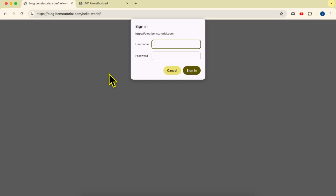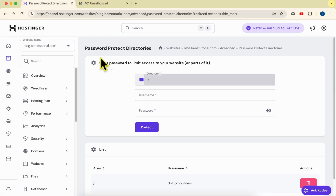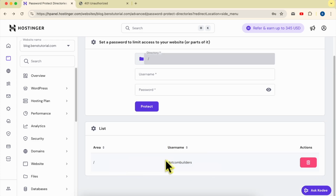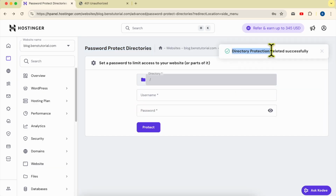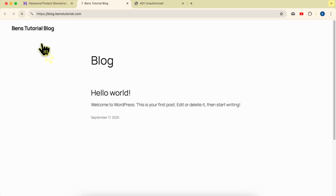And if you want to make your website public later, simply go back to your Hostinger panel and go back to the same password protect directories page. You've set your username and password, and here you can see the usernames for your private website, and click on this delete button. Confirm delete. Directory protection deleted successfully. Now, if you try to access your website, you should access it without being asked for a password. And this is how to make your website private on Hostinger.